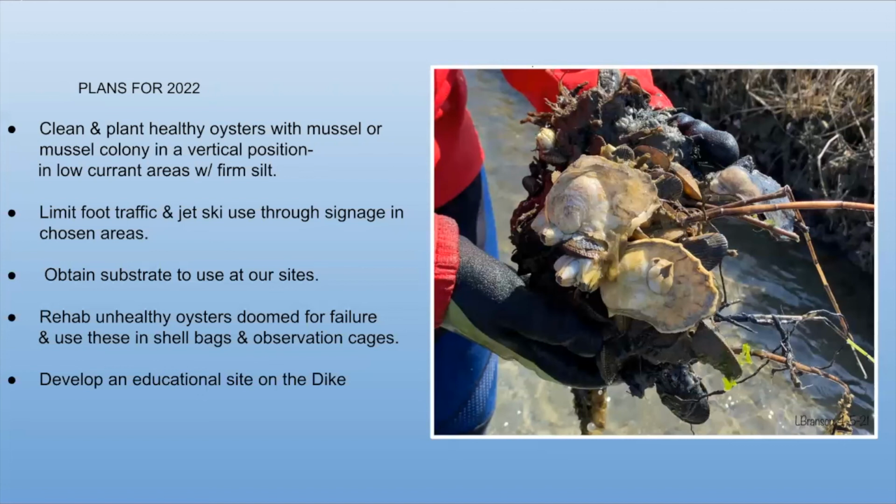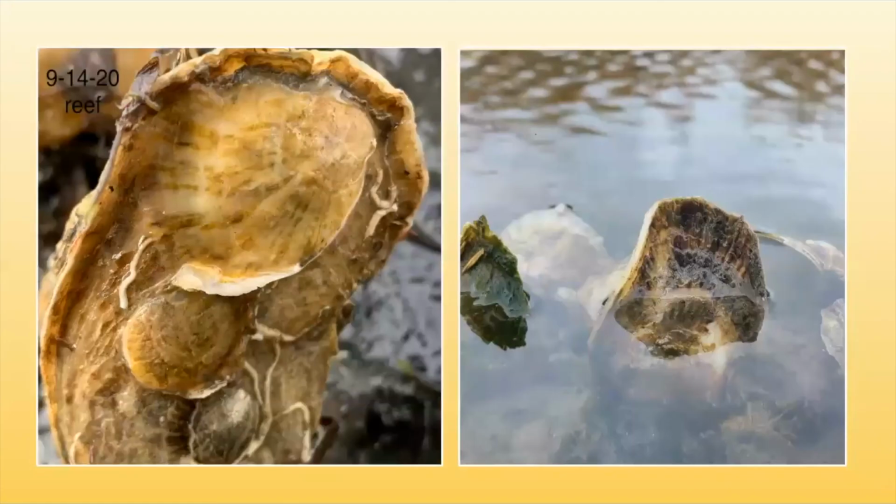What we really need, and I have not figured this out, we need substrate in High Bar. We would like to surround these planted sites with substrate because the combination, there's hardly any doubt in my mind, is best to draw fauna, and the substrate will help support the oysters. We will continue to rehab unhealthy oysters doomed for failure and use them in a positive direction. And we would like to develop an educational site on the dike. Next picture, please. So this is what we want to see in 2022.